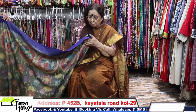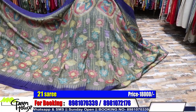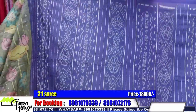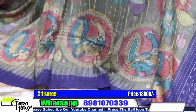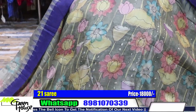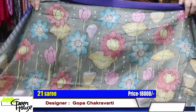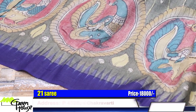And this is on Sambalpuri, na? Yeah, this is on Sambalpuri. Look at this. This is the Sambalpuri sari. Yeah, they are the hand kalamkaris. I could get the smell. These are hand kalamkari, on Sambalpuri. How much? Yeah, look at this. These are all made with minerals and organic colors. Everything is made with organic colors.